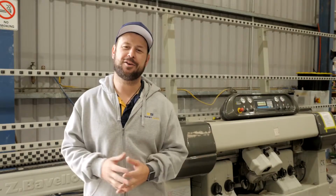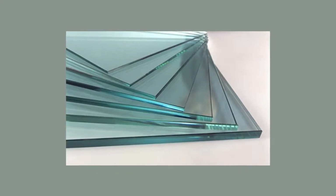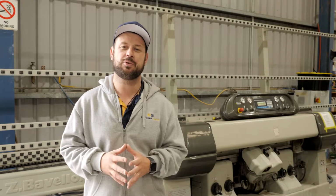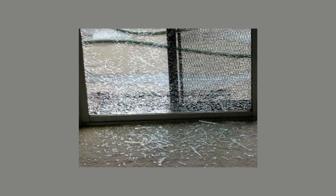When talking about lead times, it's also important to note that there are literally thousands of different combinations of glass that can go into a residential home. It's impossible for us to stock every single type, and some types need to be made to order. So if your aluminium window broke in your laundry or your rear sliding door and the glass explodes and goes everywhere, this is an indication of toughened safety glass.